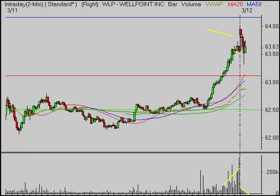So far, I'm showing a little bit of patience here with this WLP. You can see that that gap higher did fail and it's pulled back, not quite to the daily pivot. That's again just a reference point.